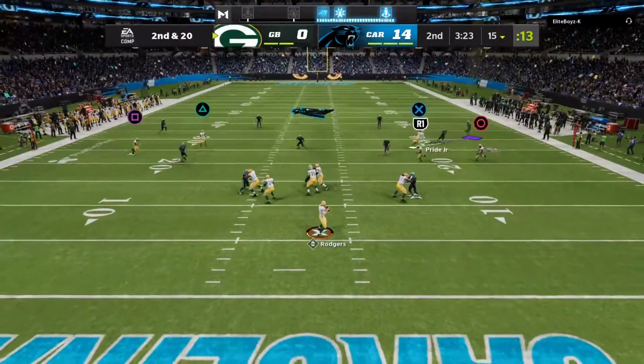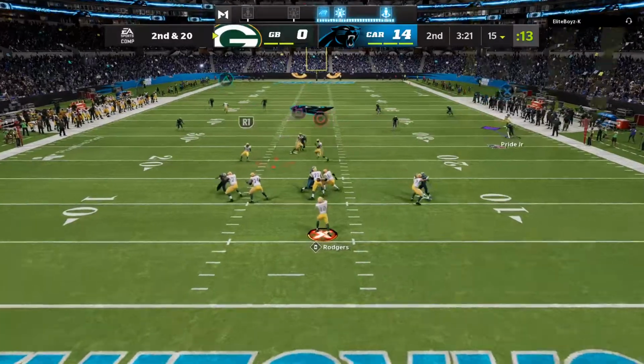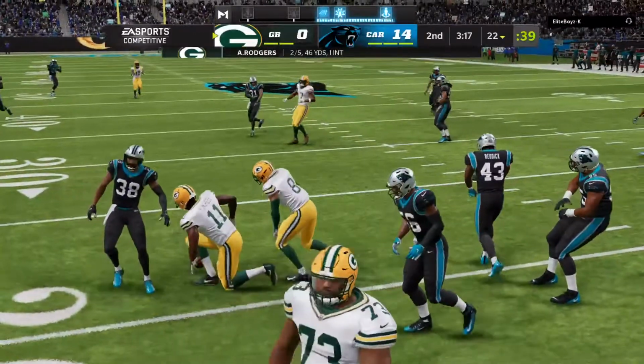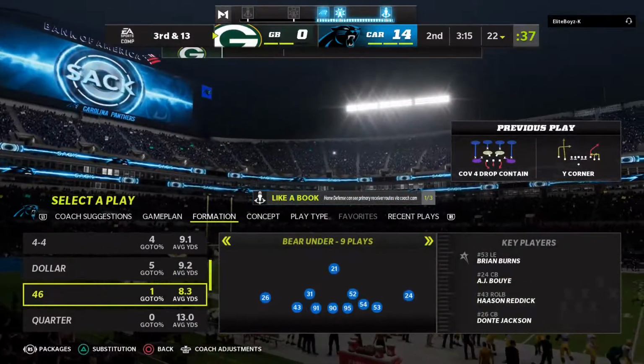Another try after the first down sack. Rodgers. Funches has it complete. Fired that one in there, able to make connection on a nice in route.